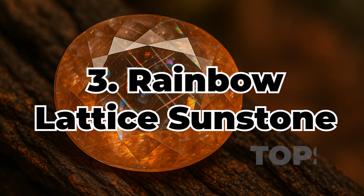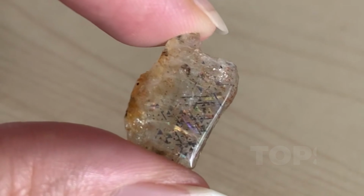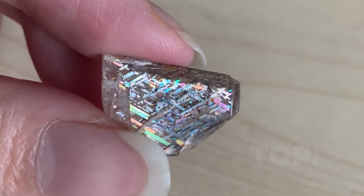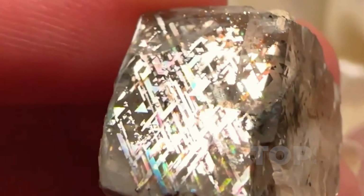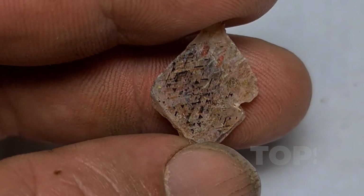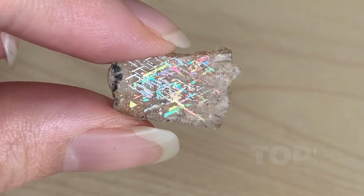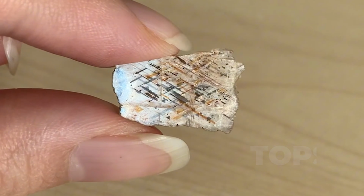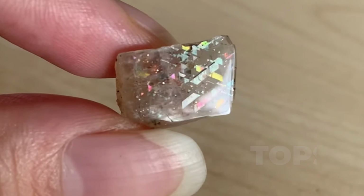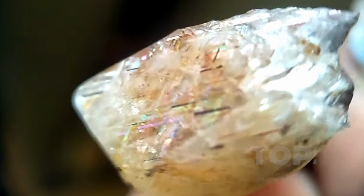Ranked 3rd, Rainbow Lattice Sunstone, geometric iridescence. At the microscopic level, most gemstones are chaos, fractures, clouds, and disordered growth. But one stone defies that norm with uncanny symmetry. Inside a translucent feldspar body, rainbow-colored lattices crisscross like holographic scaffolding. Straight lines, angular precision. Yet every ray of color bends like oil across the water. This is Rainbow Lattice Sunstone, a geological paradox that unites structure with shimmer.